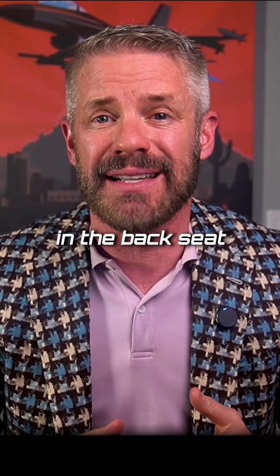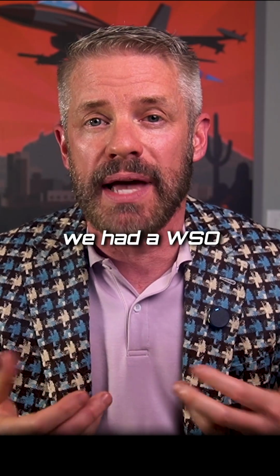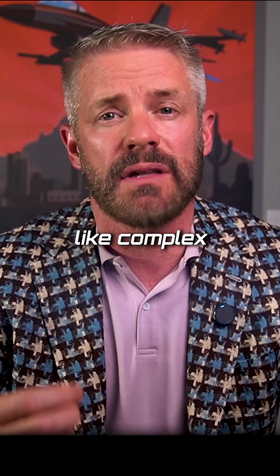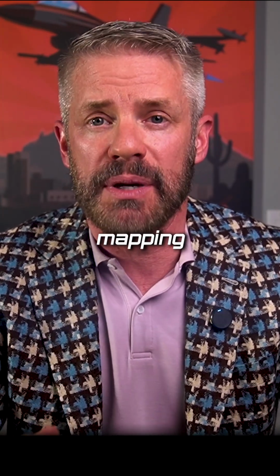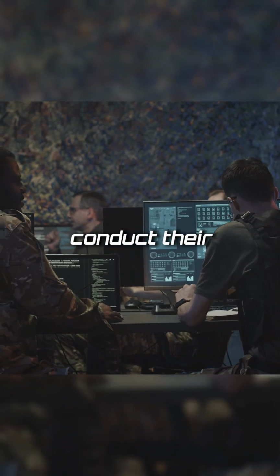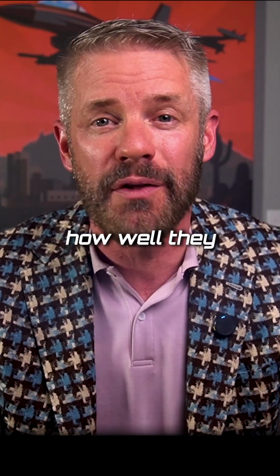Now, a WISO is typically in the back seat of an F-15E right now, but in our case, we had a WISO in the back seat of an F-16, and they could assist with various tasks like complex weapons attacks, ground mapping with the ESA radar while the pilot was doing other tasks, those sorts of things. A WISO and a pilot work together to conduct their air-to-air or air-to-ground game plan. They're only as good as how well they work together.